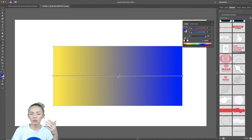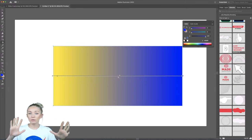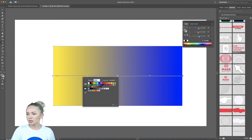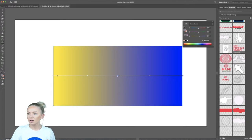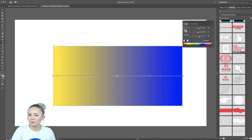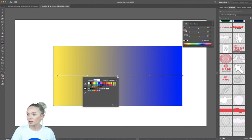So what you need to do, when you're creating a gradient between two very different colors, is put a middle color in between. See, this color here is a weird gray. We don't want that. We want it to be nice, and obviously we don't want purple, but the color between blue and yellow is green, right?